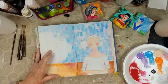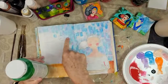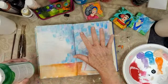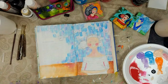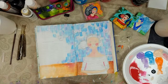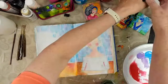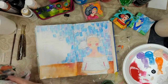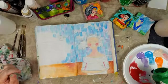Okay, I'm going to go ahead. I think I'm going to bring some green in. I want it to carry. I don't know what I'm going to do on this page, but she liked cats, birds, monkeys, all kinds of stuff. I might put a monkey over there. We'll see. That might be for a later date. And then again, I might not. Boy, I got the green paint all over me on that one. But let me pour a little bit of green paint out.